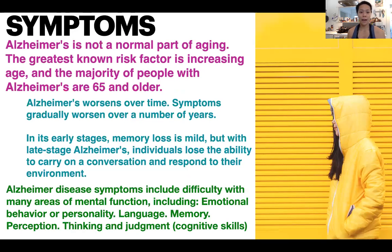Symptoms. It is not actually a part of normal aging. These factors I'm going to tell you do increase with age, and mainly people who have Alzheimer's are older than 65, but it doesn't actually have to be related to age. There are two types of Alzheimer's, an early onset as well as a late onset, which usually happens in our society. And it is a disease that worsens over time. So the symptoms gradually get worse and worse throughout the years.